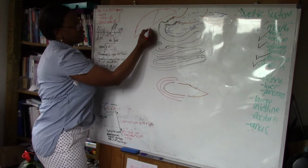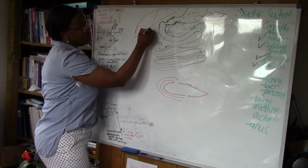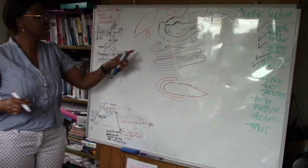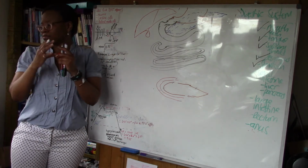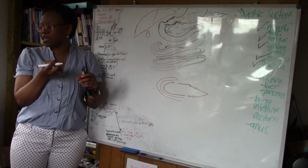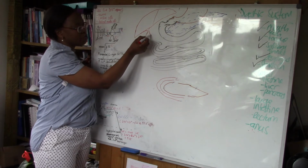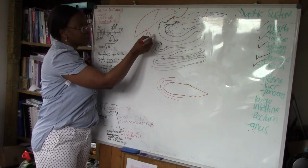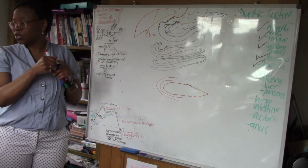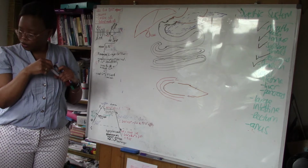Have you ever heard of something called a gallbladder? I've heard you say it. It looks like a little money bag that's just hanging underneath the liver there. And that gallbladder brings something called bile acid to the stomach, which helps to break down fats.